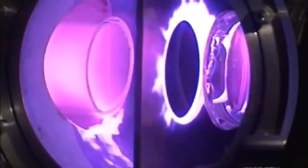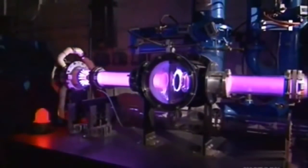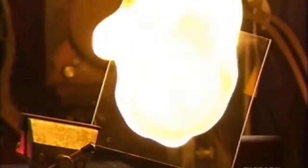Kirtland's facility studies the effects of high-powered lasers on target materials. For instance, if someone said, we'd like to see what a laser could do to a satellite, we would evaluate the different parts of that satellite to determine how we could damage it.